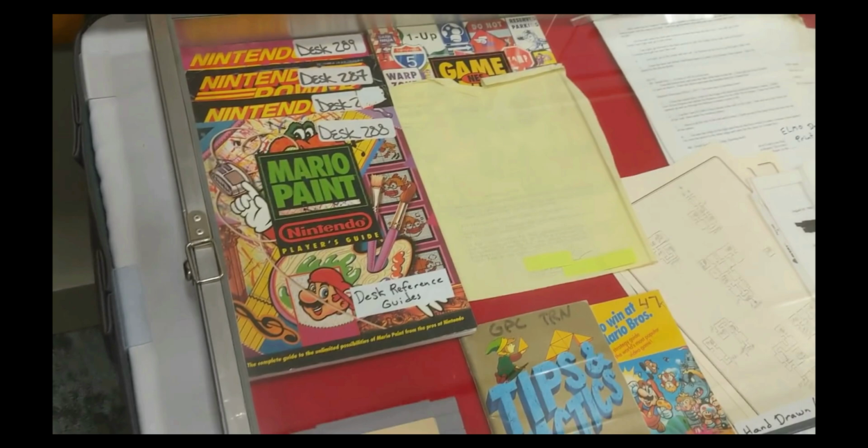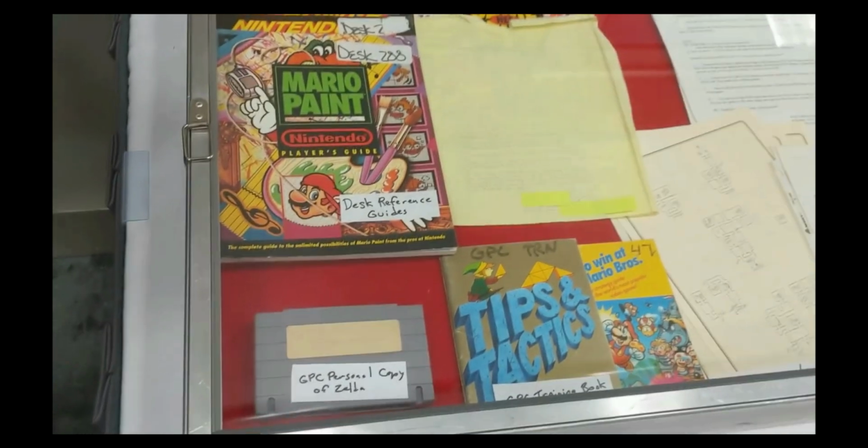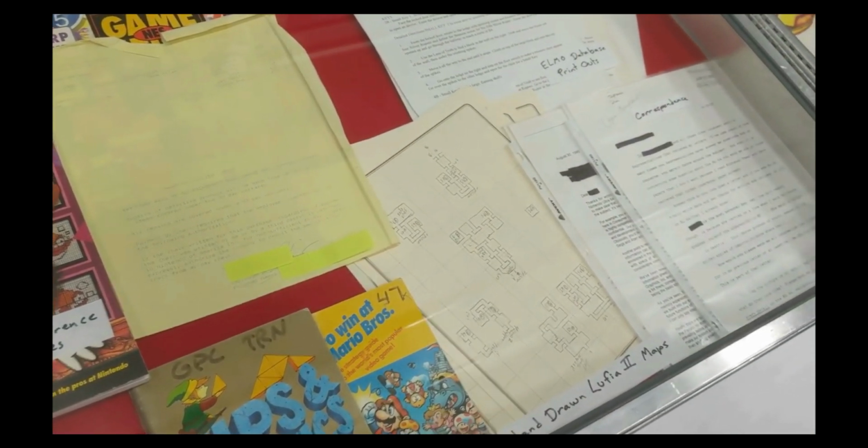So later in this display, you'll see map books that the gameplay counselors used to take calls. But sometimes they didn't have maps for a game that they were looking for, or maps hadn't been generated yet, and they had to be drawn by hand. So those particular Lufia 2 maps in my sets of manuals were drawn by hand.